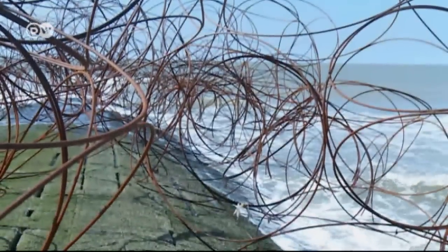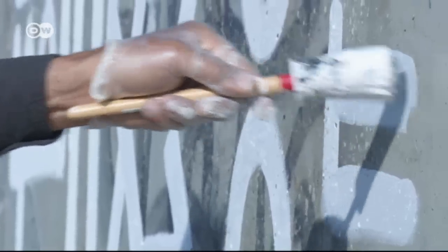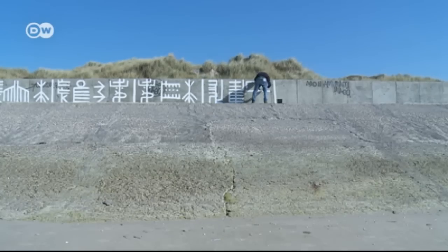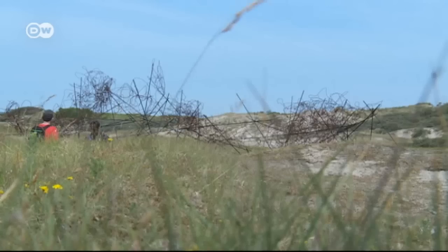A relaxing afternoon at the beach. But today, it's both a stage and a studio. The participating artists are presenting their works along the entire Belgian coast.